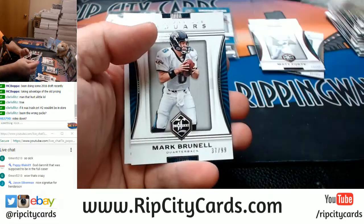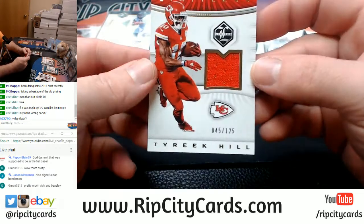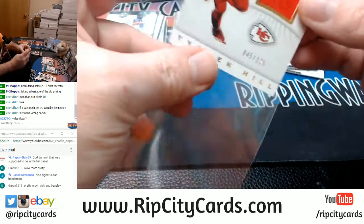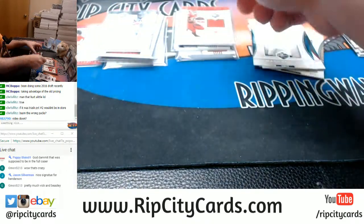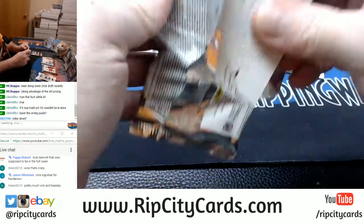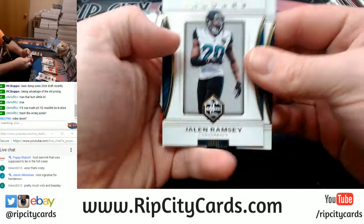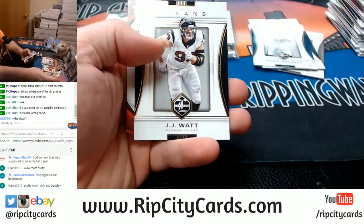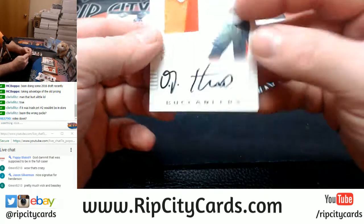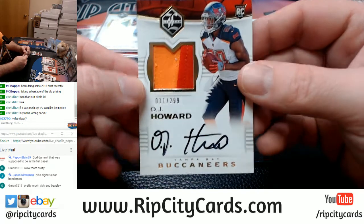Mariota, Prescott, Cousins, a Brunell to 99. And a Tyreek Hill, 45 out of 125, swatch for the Chiefs. I definitely would have gouged it. Not gouged it, but let's be real. You got to get it when you can get it, if something is actually decent product-wise. Ramsey, Fouts, a Sherman, a JJ Watt, and my boy Tampa Bay Buccaneers, 11 out of 299, two-color O.J. Howard RPA.